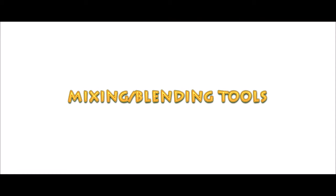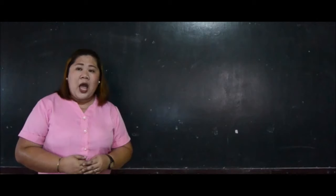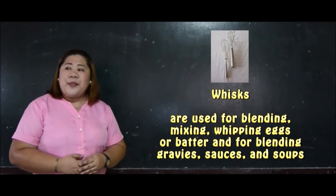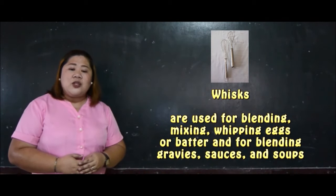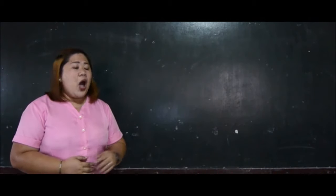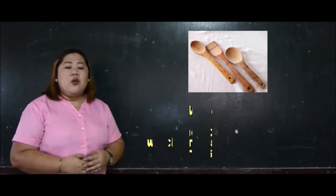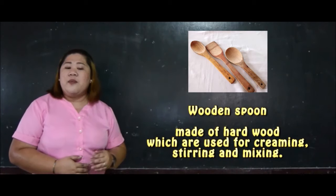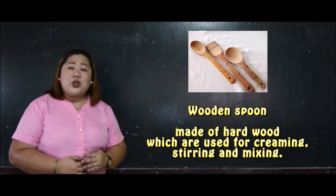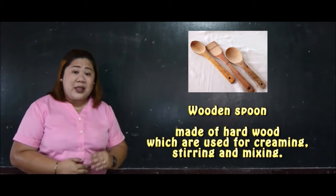The next category is the mixing and blending tools. The first one is the whisk, also known as the wire whisk, used for blending, mixing, whipping eggs or butter, and for blending gravies, sauces, and soup. The next one is the wooden spoon, made of hardwood, used for creaming, stirring, and mixing. Why wood? Because wood will not react to the chemicals present in some ingredients.